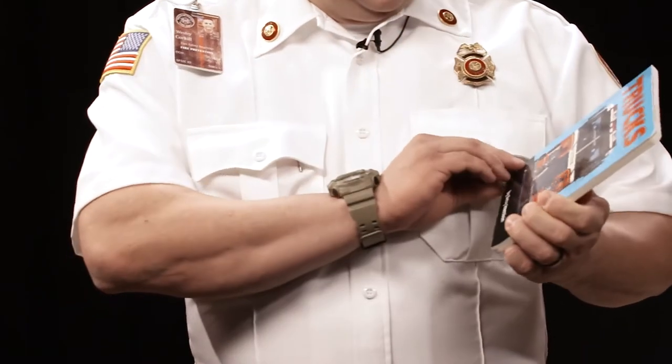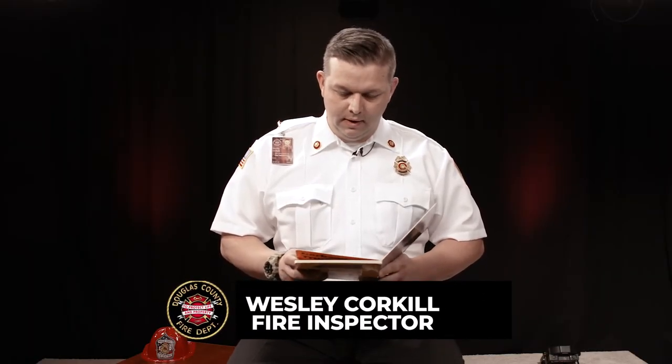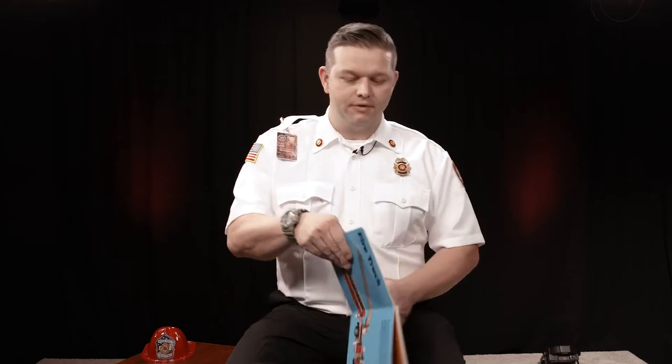Today I'm reading the book Trucks by Betsy Emmershine. Fire trucks carry firefighters and their equipment to fires. Ladders help firefighters rescue people from buildings. And hoses bring water to put out the fires.